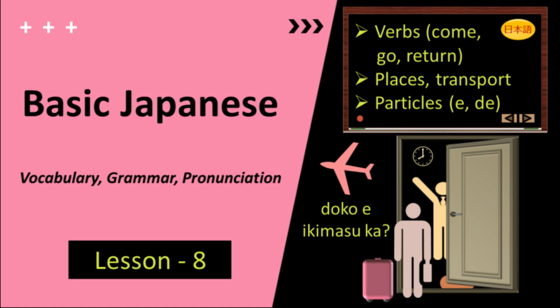You will learn verbs like come, go, and return or go home, and words related to public places and transport. You will also learn the particles e and de, which are used to show the direction and the means of transport, respectively. By the end of this lesson, you will be able to use them and frame sentences on your own. So please watch it till the end.